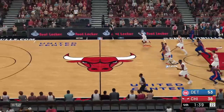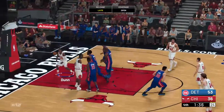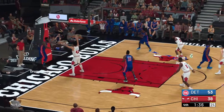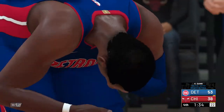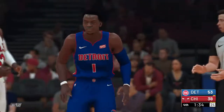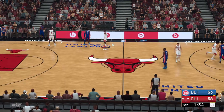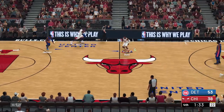Stolen by Levine. And here we go. Fast break. Levine's got it. Count that one. Dunn's got 5 points now this quarter. That's nice patience by Zach Levine, finding the open man, not trying to do it all himself. And there's the whistle. That goes on Chris Dunn. And that'll be his 3rd foul so far. 1:33 left in the game.